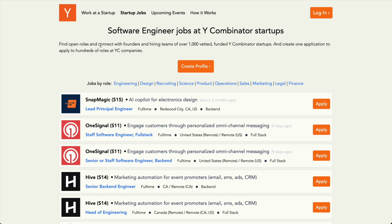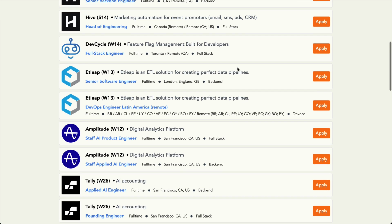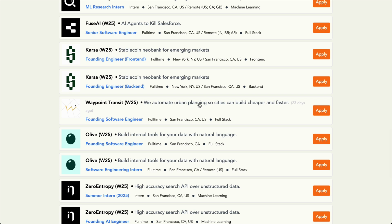Okay, so the next one that I usually use to scout for jobs is called Work at a Startup. Work at a Startup mostly houses different startups that you can apply to work for, right? You can also see when the job posting was made. So you can check the one that resonates with what you're doing and then apply. You don't have to apply to everything.